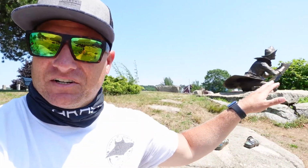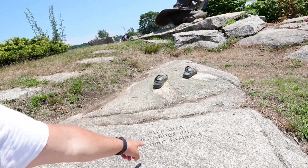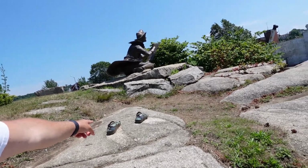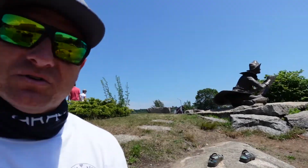I've never seen this before. I walked up this hill back here trying to get a good look at the harbor, but it's kind of hard to see. But I've never seen this before. Engraved in the stone right here, it says, "Step into my shoes and become inspired." And it has some brass or bronze flip-flops right there with somebody writing something on a script and on a statue. Pretty cool. I'm gonna explore more, see what it's all about.